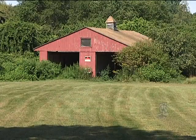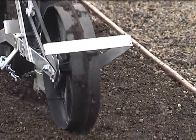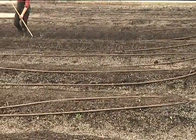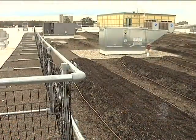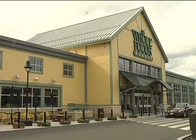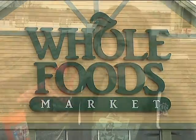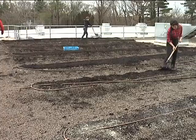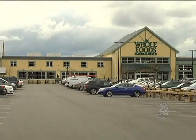As farms disappear under the pressure of development and a growing population, new methods are needed to cope with our changing planet. That's what makes this farm so globally special, and at the same time, so hyperly local. This is a rooftop farm on a supermarket. That we know of, it's the only open-air farm on the roof of a grocery store anywhere in the world. And this world-changing movement is here in Lynnfield, Massachusetts.